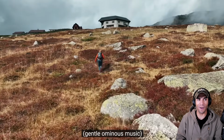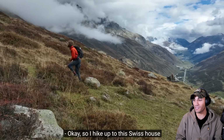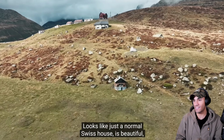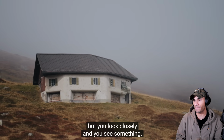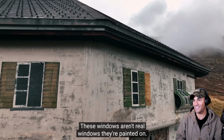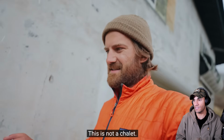Okay, so I hike up to this house in the middle of the pass. Looks like just a normal Swiss house, it's beautiful, but you look closely and you see something. These windows aren't real windows. They're painted on. This thing is actually solid concrete. This is not a chalet.